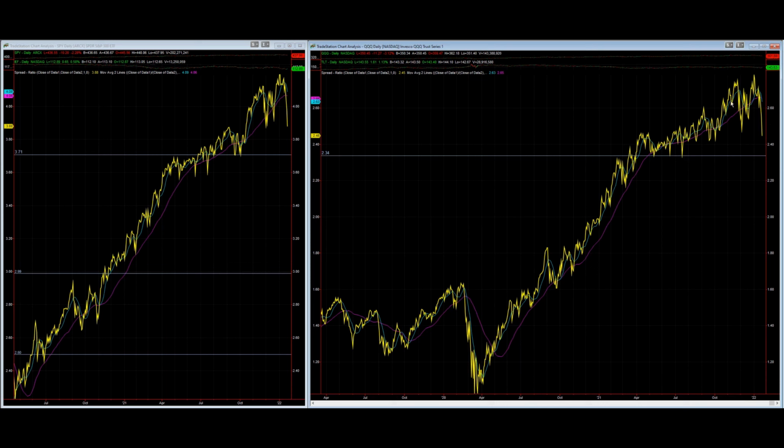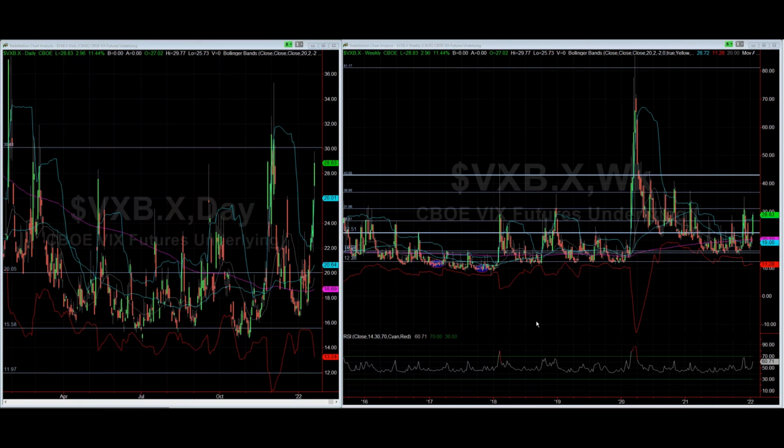Now, is this the start of a trend lower? Well, we will only know that once we've retested these levels here and failed, but a retest we must have. Having had a look at what the important spreads are saying, let's have a look at what volatility is saying before we look at the indices.